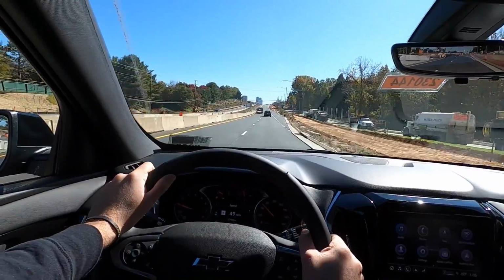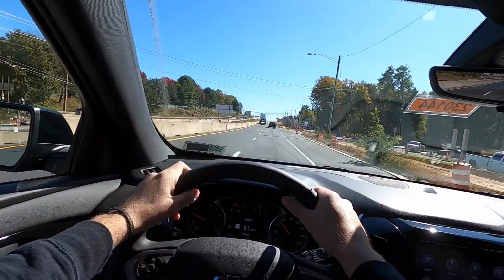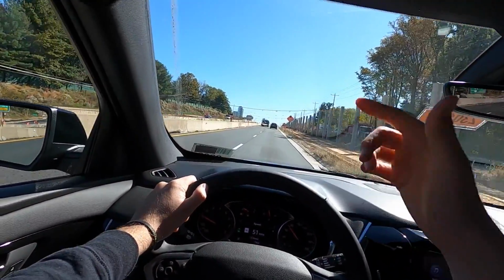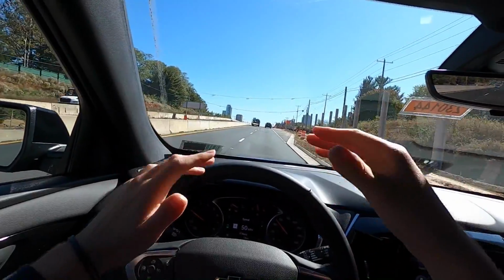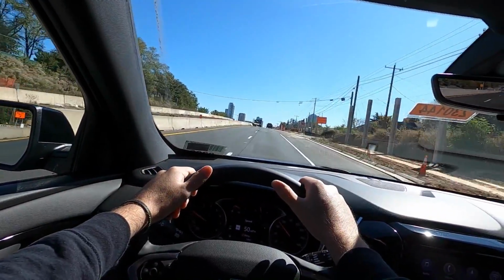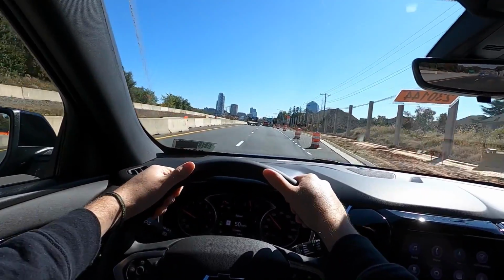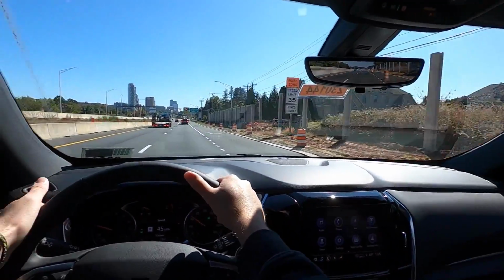When we get up to this highway up top here, and we'll take a right, I'll give you guys about 20 seconds or so of me not talking. You guys will really hear the active noise cancellation in action. I mean, you can't hear it, but you can hear just how quiet it is in here, and I love that, especially if you're going to be doing road trips in this. The active noise cancellation really helps out with road noise and stuff like that.